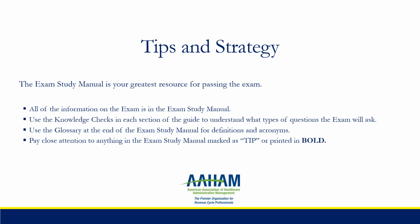There are knowledge checks for each section that will ask information similar to what is provided on the exam. There is a glossary at the end that is great for definitions and acronyms. Definitions and acronyms are going to show up all over the exam. So having these available to you and studying those, especially through a glossary where it's a bunch of condensed information in one place, will be very helpful.